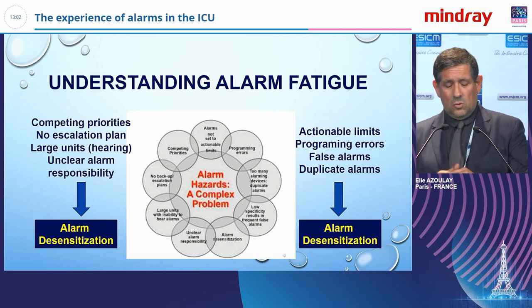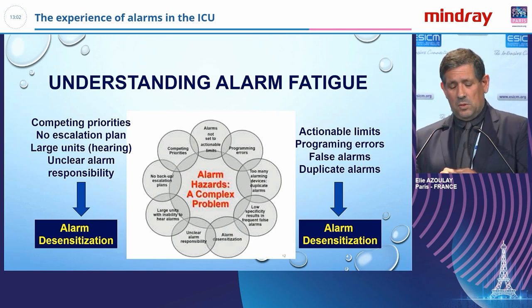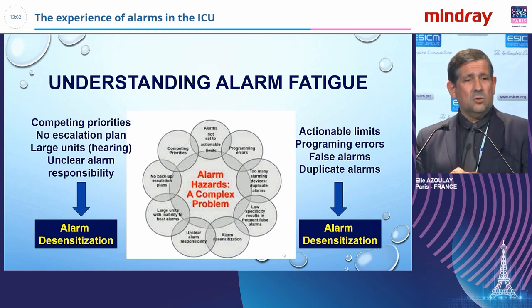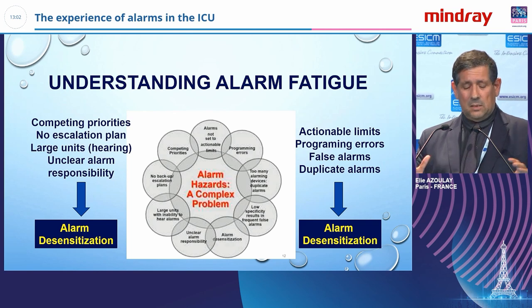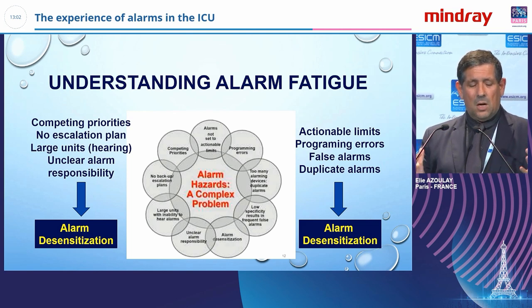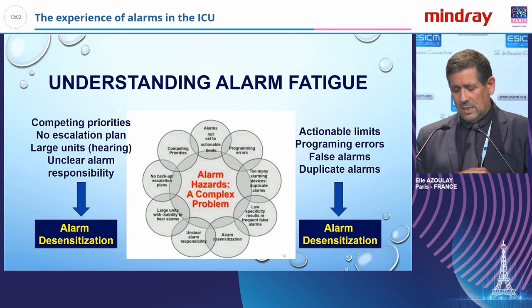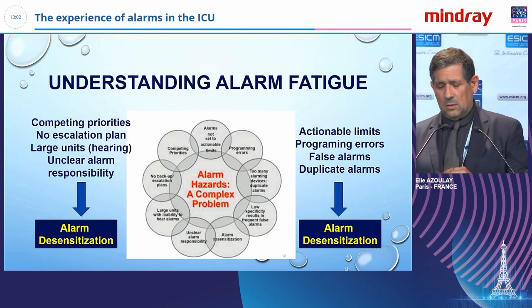We also know that the actionable limits have to be fixed at a unit level. And we note also that many alarms are duplicated. So all of this means that we are reducing patient safety by creating alarm fatigue and alarm desensitization.